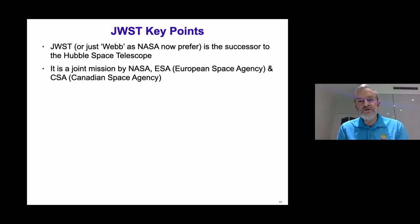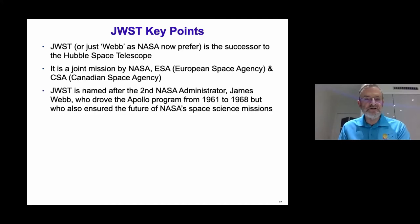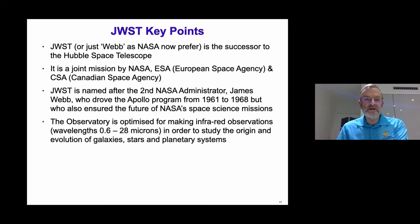And on those ratios, the astronomers who are involved in building this thing get observing time in those proportions. Since then, the NASA cost has gone up enormously. We've said it's named after Jim Webb, who was so important for space science. But the observatory is optimized for infrared observations, and for the techies, we're talking 0.6 to 28 microns.